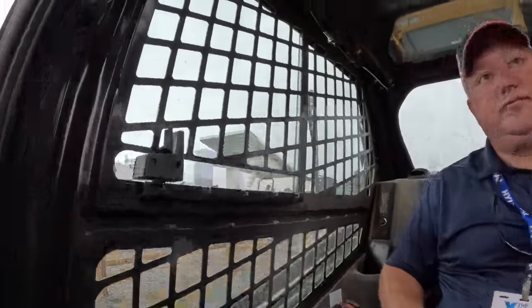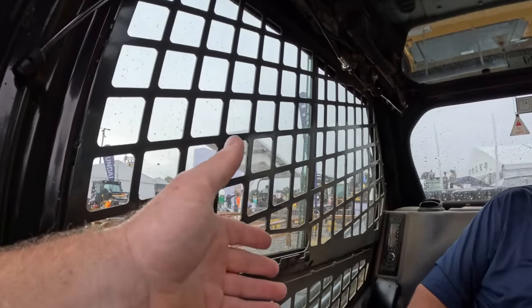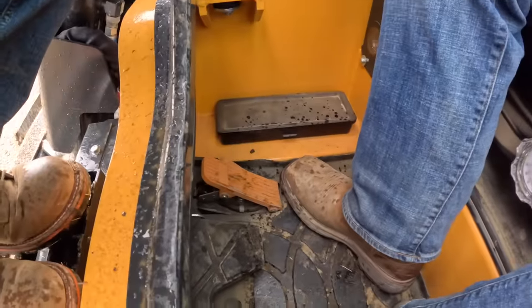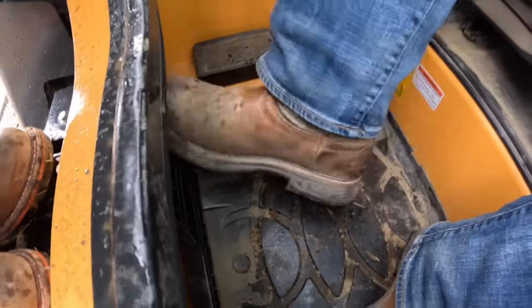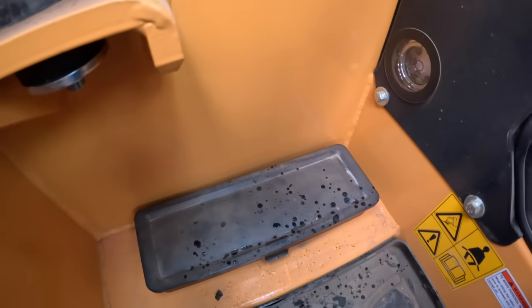So a couple features. You can wash the windows from the outside now. Yes, so that's nice, because the grates are on the inside. Correct. And you can also flip these pedals, so you've got all that room down there, which is actually really nice. Small toolbox keeps them.